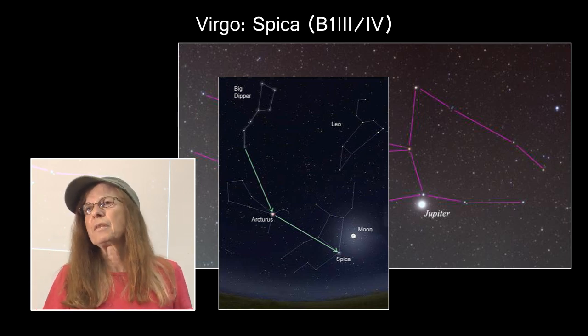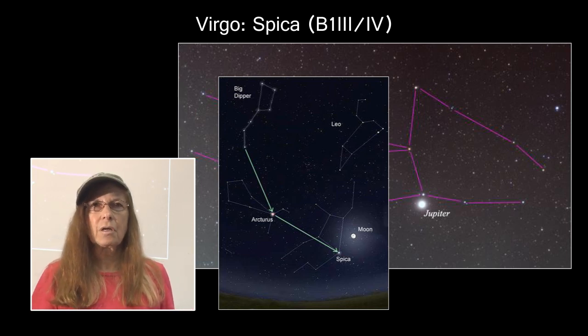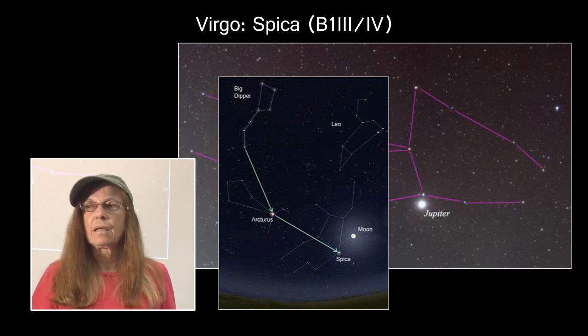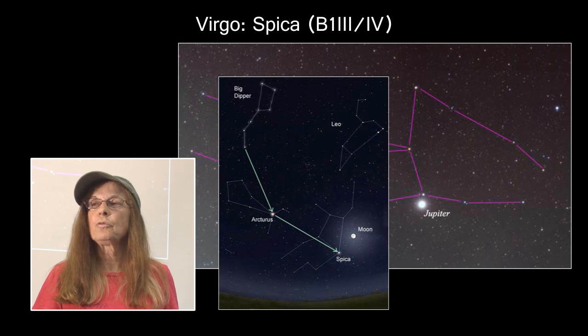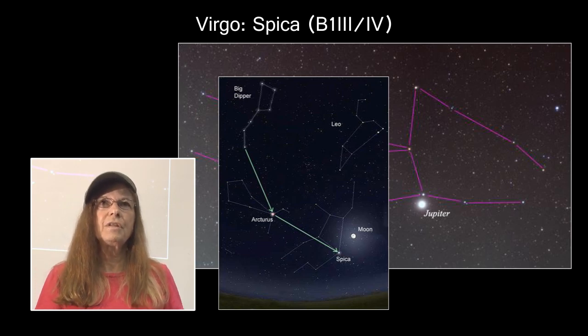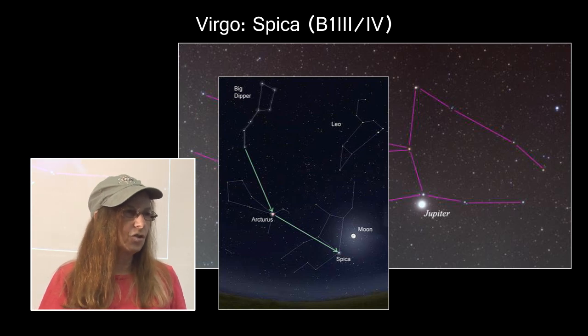And remember that there are so many different star constellation charts, very different kinds, and you need to be able to locate the constellations and the stars in a whole different variety of constellation charts.